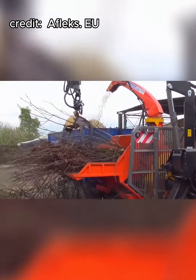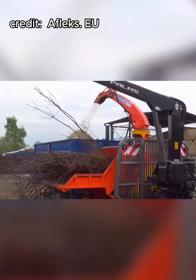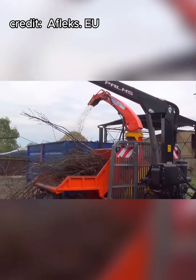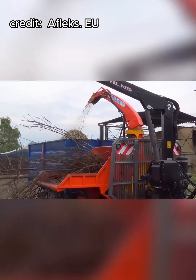Chippers are mostly used in the processing of scraps of wood products. Tree branches, bushes, sawnwood scraps are processed into wood chips, which can be used both as fuel and for decorative purposes.